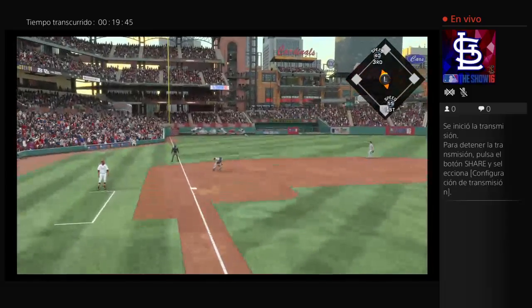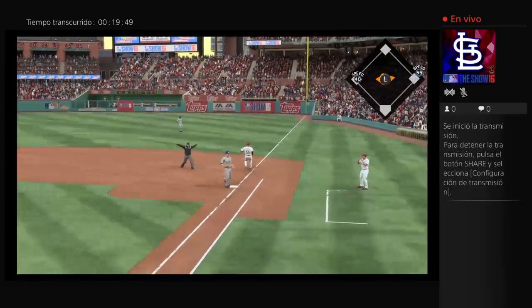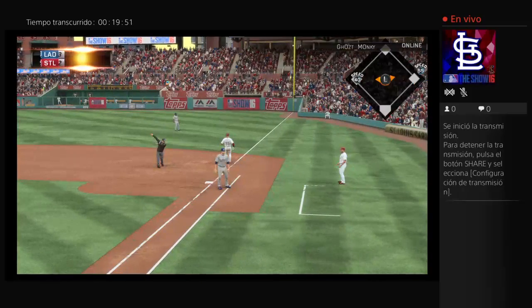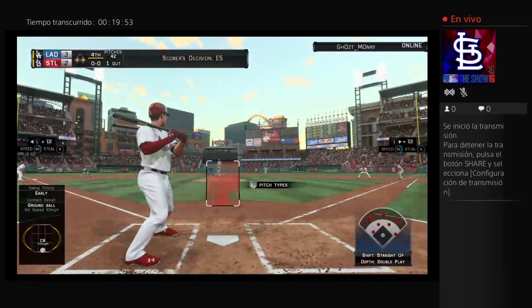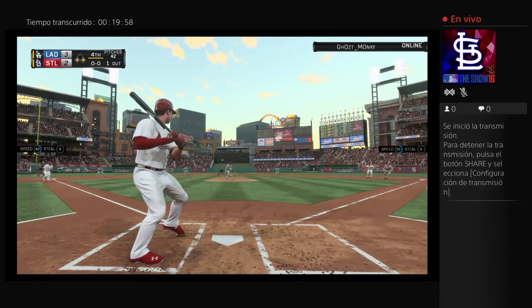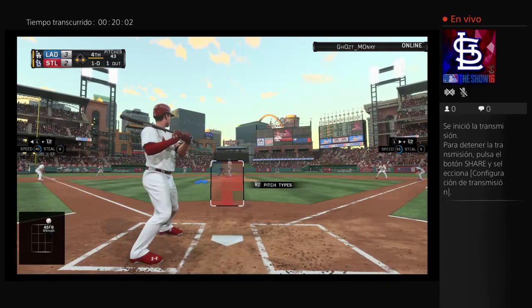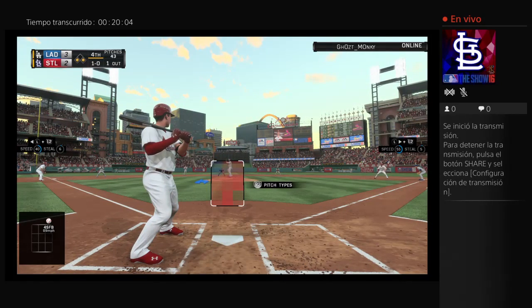Down the third baseline. Turner's got it. The throw pulls Gonzalez off the base, and I think that's going to be a throwing error. Randal Grichuk is into the box. He was a strikeout victim in his first try. And he takes ball one. Runners are at first and third, one away.